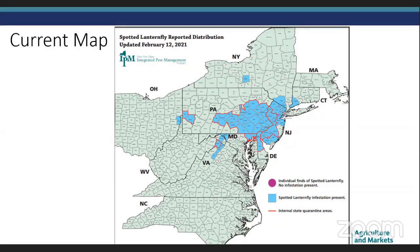The red dots within the counties represent individual insects that may have been found. Usually they've been dead, but no active infestations have been found in those counties. The areas highlighted in blue are where active infestations, including egg masses, have been found. And the areas highlighted in red have been quarantined. New York State has an external quarantine with regulations in place, preventing items from these areas from moving into New York State. And those areas that are blue, that don't yet have the red outline, will soon be added to our quarantine list.